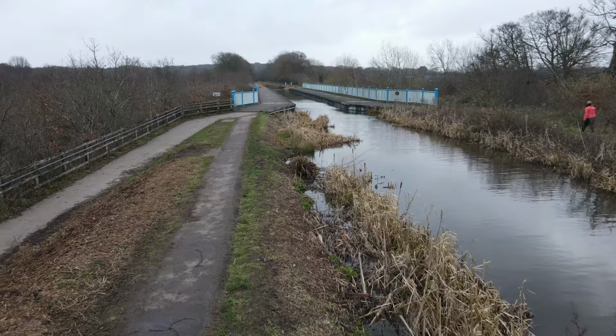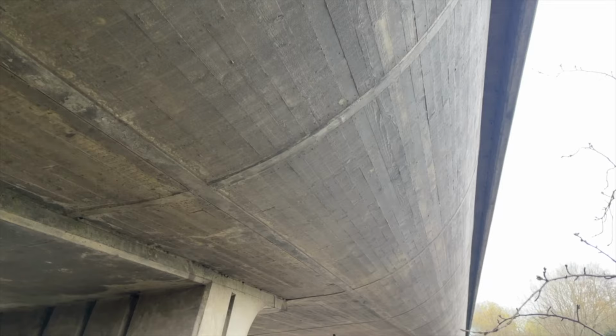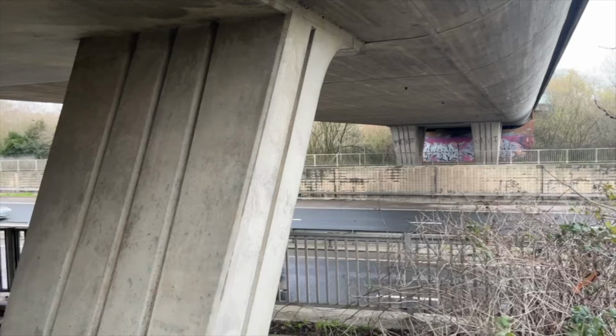So we're now on top of the Ash Aqueduct, and behind me, down here, you can see the A331 dual carriageway, and we're in the middle of the junctions Aldershot and Farnborough. The Ash Aqueduct is also the border between the counties Hampshire and Surrey. So Hampshire's in this direction and Surrey's in this direction.